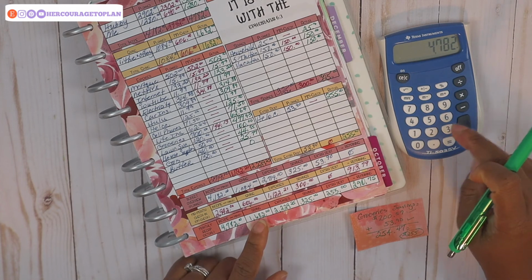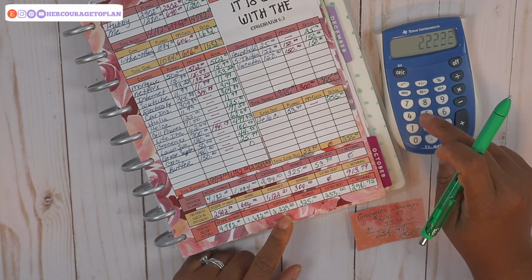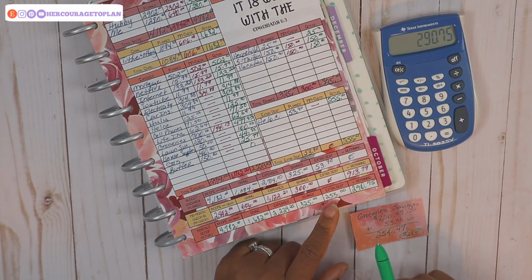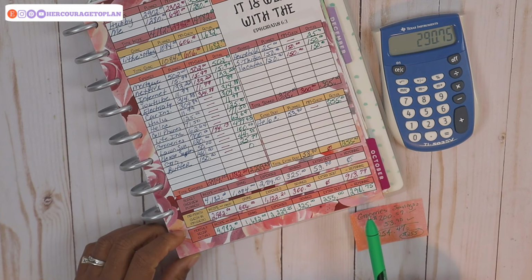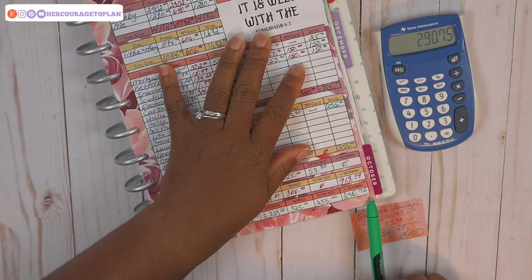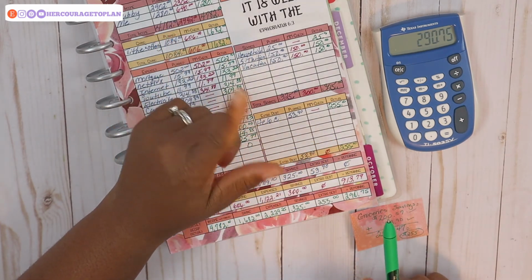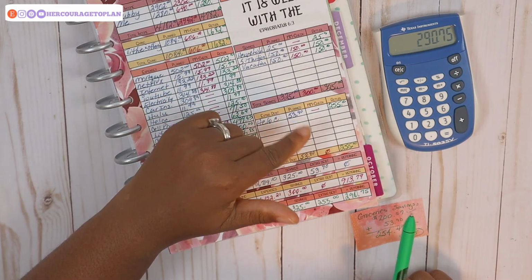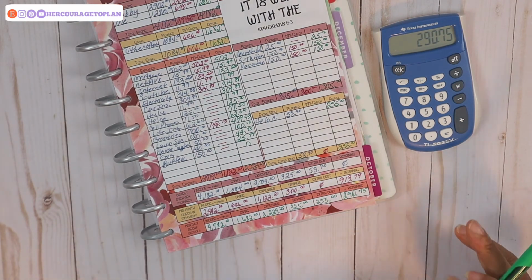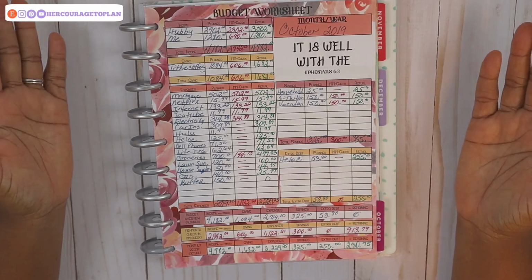All right, and so $47.82. I'm just kind of redoing these numbers to make sure. Guys, this is so exciting. Oh my goodness. This is so awesome. All right, so we do have $290.75 that we'll have remaining out of October budget, but I'm going to count it as rollover for November. And this is awesome sauce, guys. I am loving this. This is great. This is how our October monthly went.